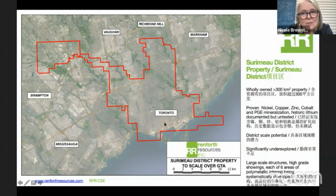So what am I going to continue to do? I'm going to continue to talk to you about Surimo. This slide is to illustrate, if you're familiar with Toronto, the size of Surimo. You can see that it's covering downtown Toronto. Toronto in the GTA is about 600 square kilometers. Surimo is about half that. So it's a vast property. And we're concentrating our attention over 6 kilometers right here. But you can see just in terms of actually covering the ground, how much ground we have still to cover.